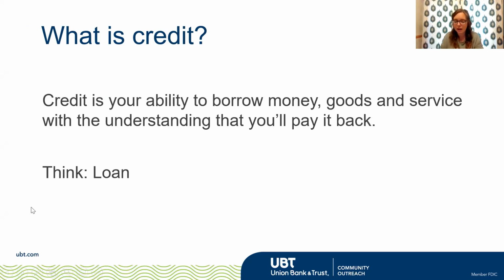What is credit? Okay, we hear your credit score. I need more credit. I need to build my credit. What does this mean? So credit is your ability to borrow money, goods, and services with the understanding that you're going to pay it back. Okay, that's really what it means. So think loan. Think in terms of loan. So your credit score really is just a number that evaluates your ability to pay something back. And it's assessed by how much money you're borrowing, how good you are about making your payments on time every time, if you skip payments, if you've defaulted on anything.